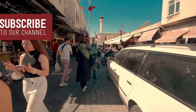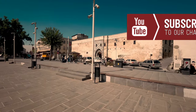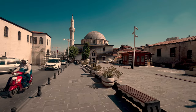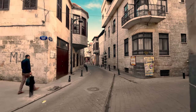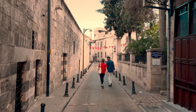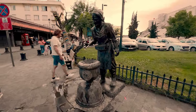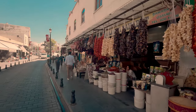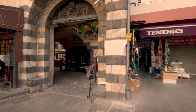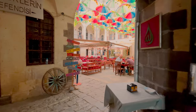Before we finish the video, we'd like to share a few images we took while exploring the city. If you're looking for a city that's both cosmopolitan and easy to get around in, Gaziantep is definitely the place for you. With its wide range of restaurants, shops, and attractions, all within easy reach, you're sure to have a great time no matter what you decide to do.